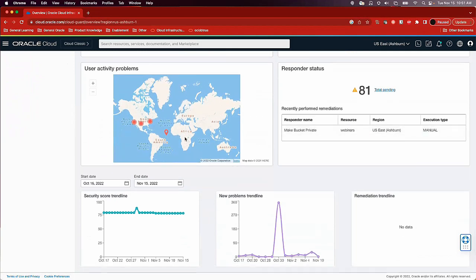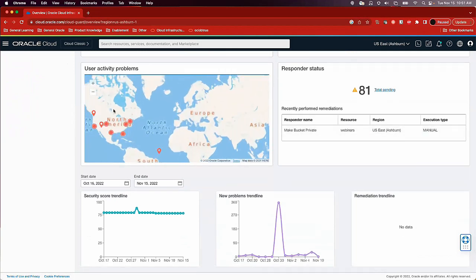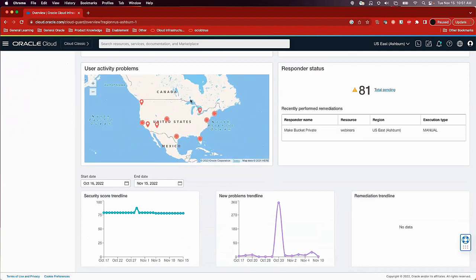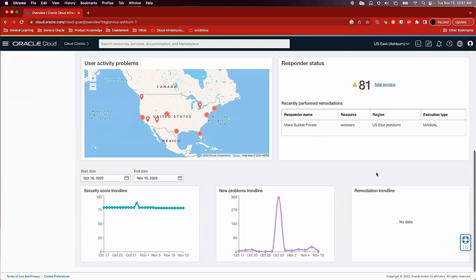Then you could also do it based off of location for the ones that are user activity based. So I could see where these problems are being flagged, which part of the US. I could click in and then see which problems are associated with that location in terms of user activity, so not resource configurations. And then lastly, responder status.